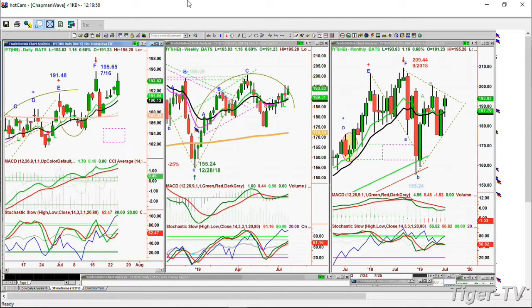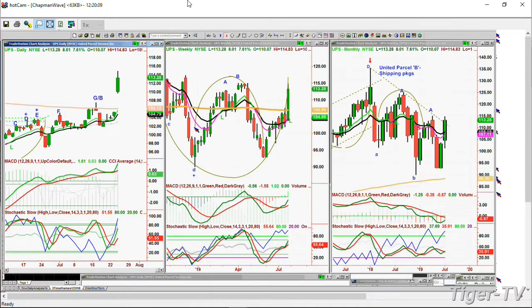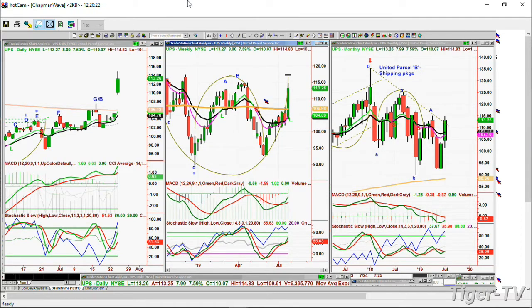Well, this is going to be interesting, because the IYT, the transportation index ETF, is trading up $1.16 at $193.83. Wait a minute, how can that be? Well, because United Parcel Service just spiked to 113.27, it's up 8. So obviously the semis are still doing pretty nicely. Let me just check, is that a recovery high? No. Get rid of that. No, it hasn't. Oh, yeah, maybe it is.